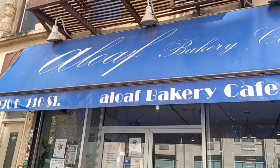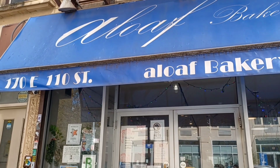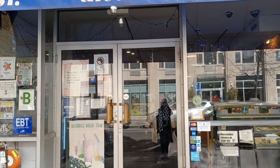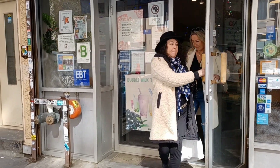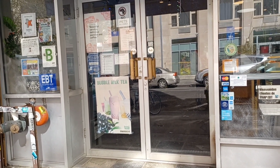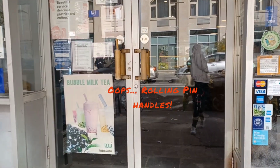This is a loaf bakery, and if you are ever in East Harlem, you must come here. They have the most amazing and affordably priced breakfast croissants and pastries and all that kind of good stuff. This is East 110th Street between Lexington and 3rd Avenue. And look at their little, well, they need a little rejuvenation, but their bowling pin door handles are cute. Let's go inside.